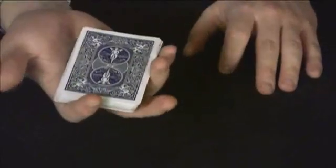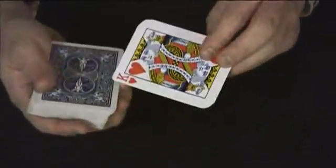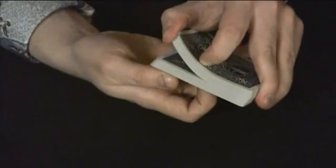So the way you handle this is the deck is in dealer's grip, just like that. You riffle up like that, and then you cut at the force card. Again, if the King of Hearts is in the middle of the deck, all I have to do is riffle up the back, and I can feel and hear exactly where the force card is.